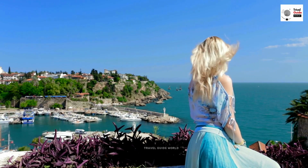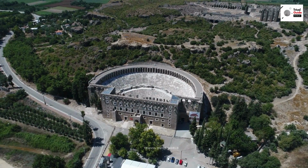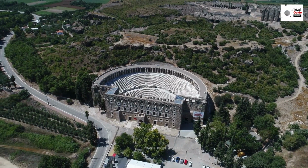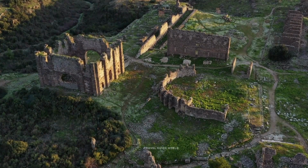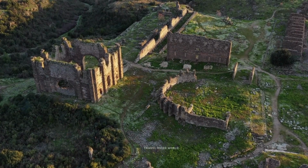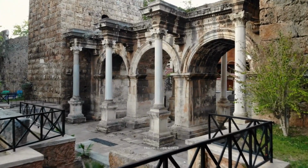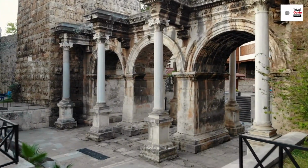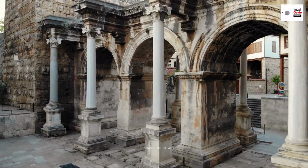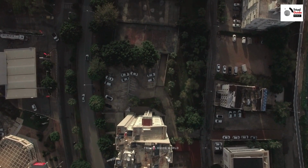Nestled on the southwestern coast of Turkey, Antalya is a sparkling gem that attracts millions of visitors every year. This city, with its azure waters and golden beaches, is a perfect blend of modern Turkey and its rich past. Few places in the world can offer such harmony of the contemporary and the ancient, and that's what makes Antalya truly unique. Antalya isn't just about picturesque beaches, though.